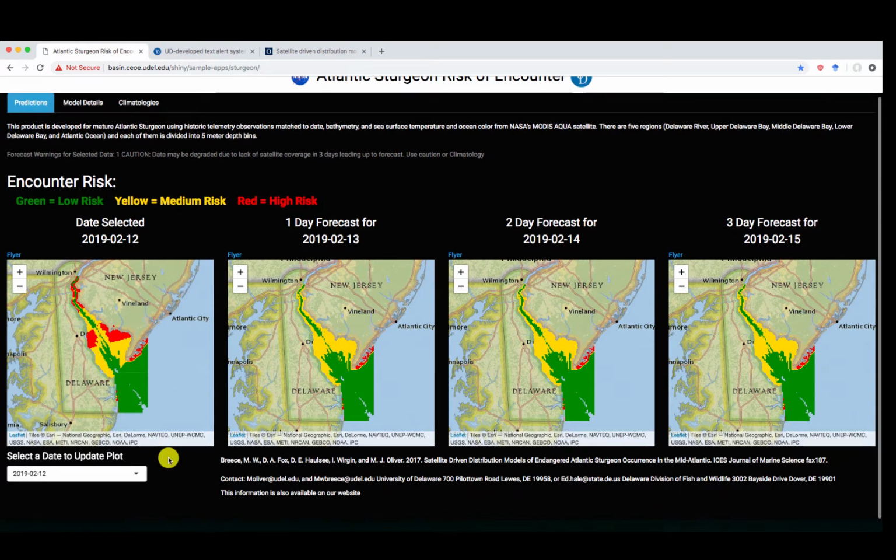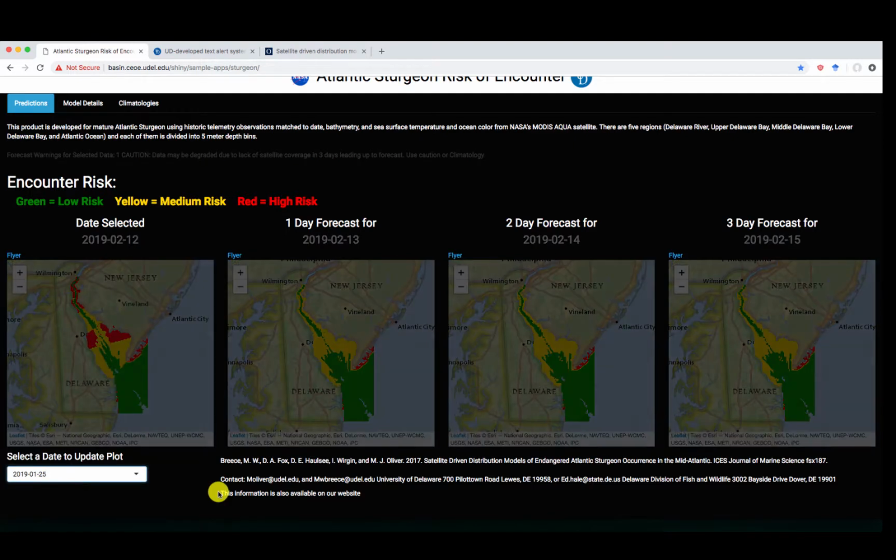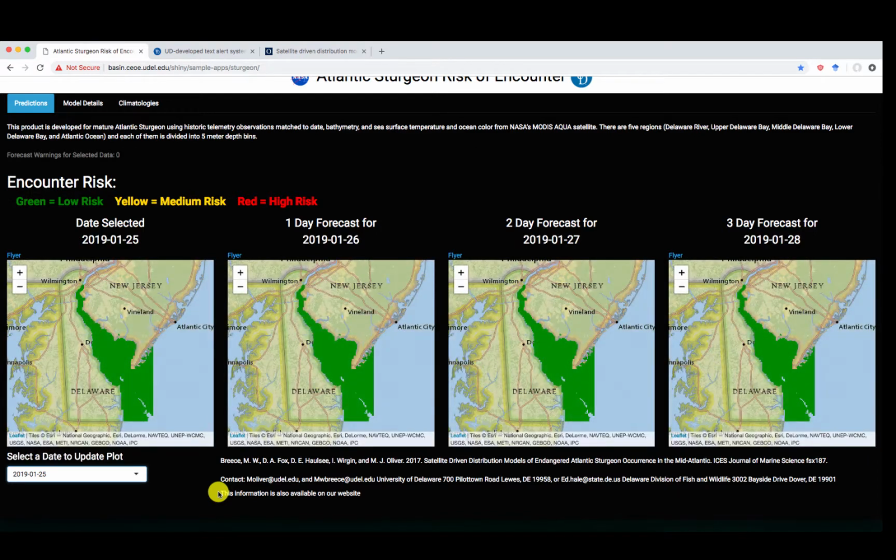Of course, we can go back and we can select a previous date, which didn't have a warning, I think maybe on January 25. You'll see that there was no forecast warning for the selected date, so we think the data is very good. This is what our forecast was. We were not forecasting any Atlantic sturgeon January 25th, 26th, 27th, or 28th for the data that came out that day. Again, there was no forecast risk.